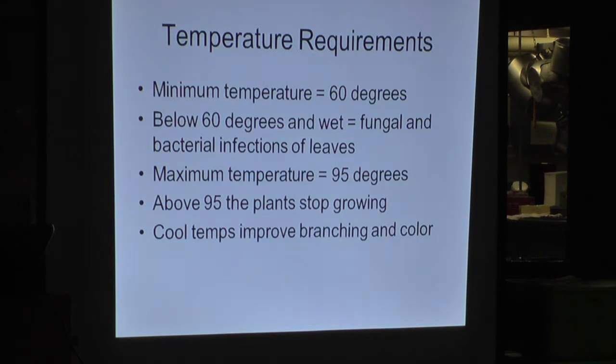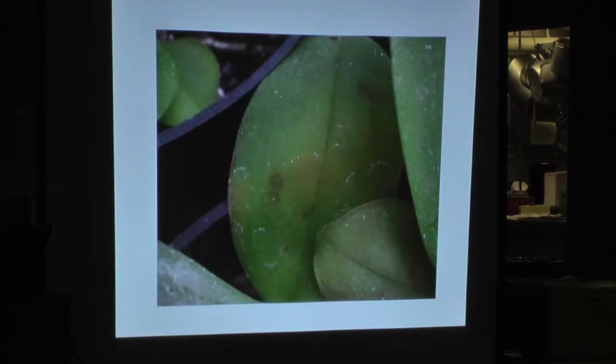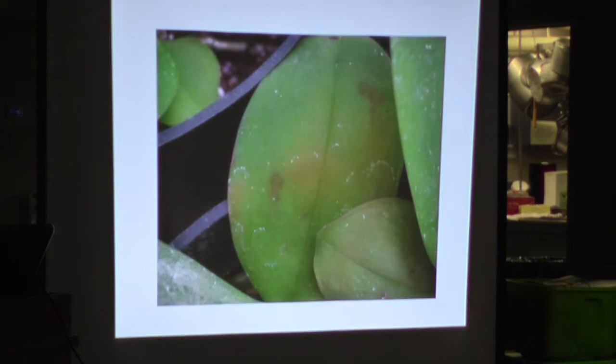The other thing too is that low temperatures improve the quality of the flowers. Probably in most plants that's true. Here is a case where the water was sitting on the edge of the pot and it got a little too cool, and you can see the bacterial spotting begin to form on that leaf. This leaf is toast. There's no way to recover from this. I mean, you could cut out the center of that, but if you see there's kind of a line of color now that follows the whole rim, this leaf will be gone probably in about 2 or 3 weeks.